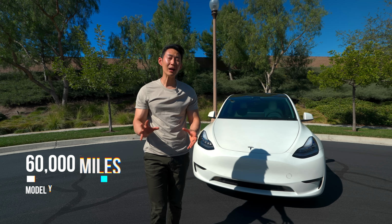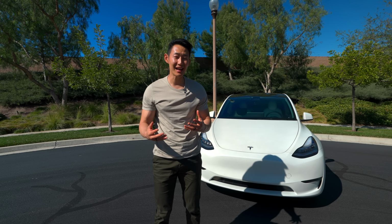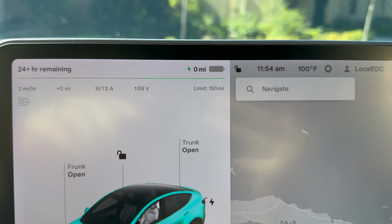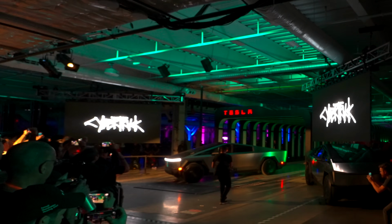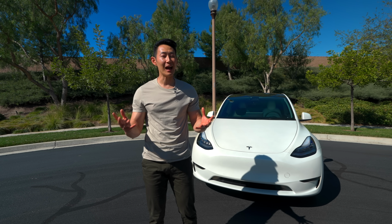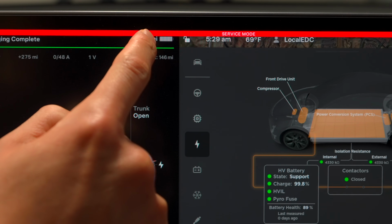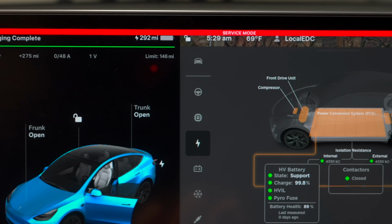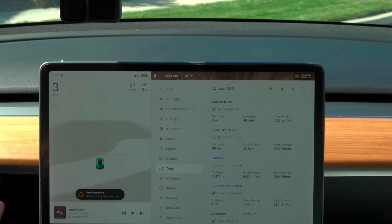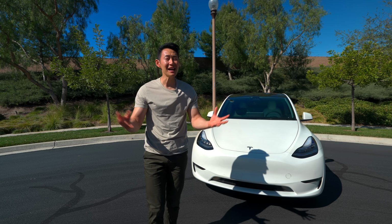Now, it's been over 20,000 miles since I last did the battery health test. Since then, I drained my battery past 0% until the car died completely. We went on a ton more road trips. We went to Austin and all that stuff. So let's see how my battery health is now. 89% battery health, and at 100%, I'm getting 292 miles. That's not too bad for a 65,000 mile battery pack, and I depleted it completely, killing it all the way down past 0%. I can't complain overall.